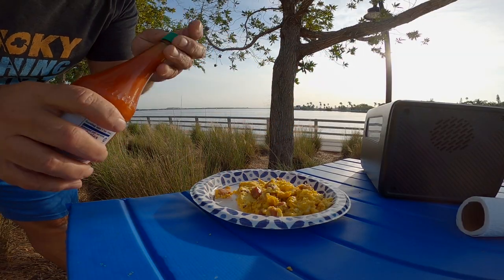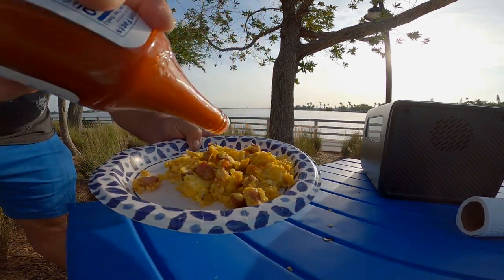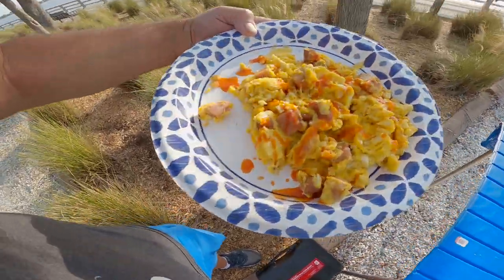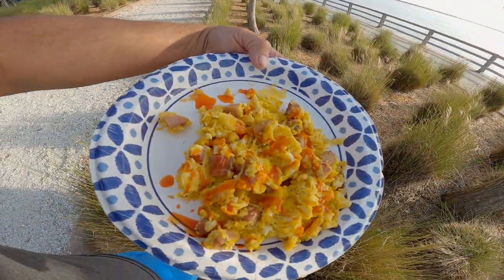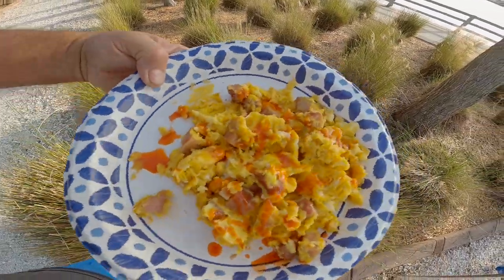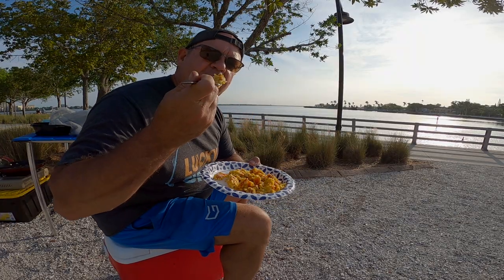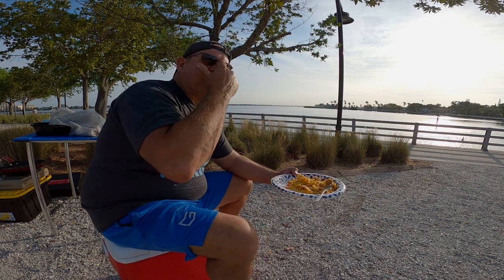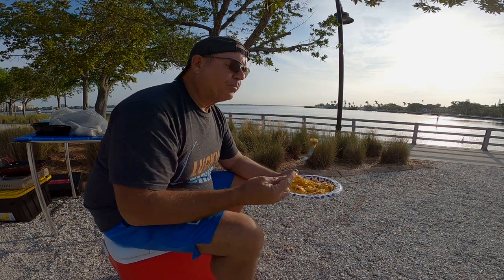Crystal hot sauce. Hey, if I had some sour cream, I'd put some sour cream on it, but that's what's for breakfast. It's gonna be good. Nice. Cheesy Spammy eggs. Low sodium Spam, definitely the way to go.